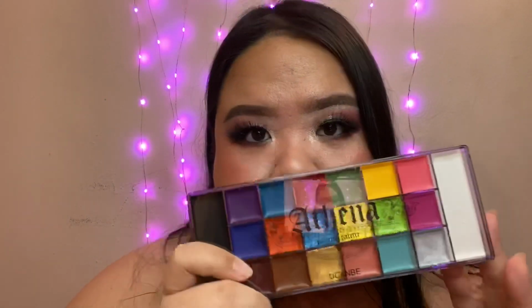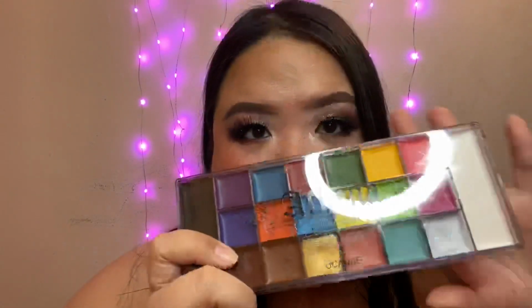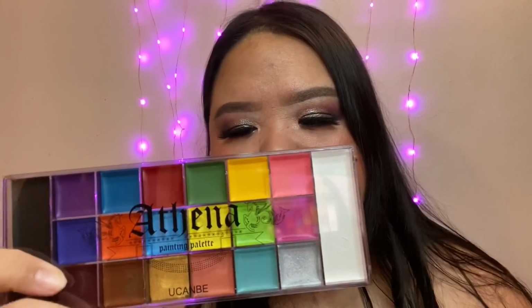So next stuff that I got, and this is quite a chunky little thing, and I love it so much. I have it on my lips, I have a little bit of it underneath my eyes, and this is more of a pro makeup artist thing, and Ucanbe came out with this one and they sent it to me. This is the Athena Palette, and this palette right here is super pretty. If you guys are familiar with the Makeup Forever Flash palette, this is definitely their dupe of the Flash palette, except this one offers more colors.